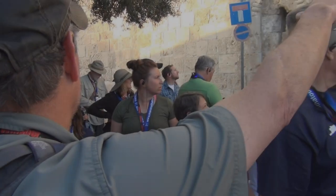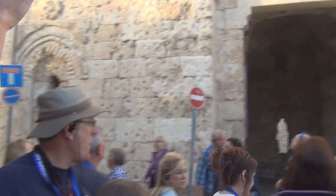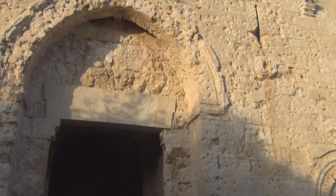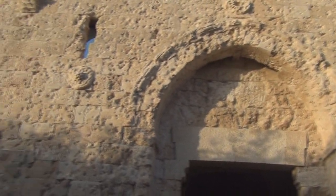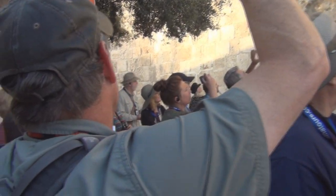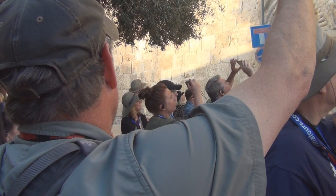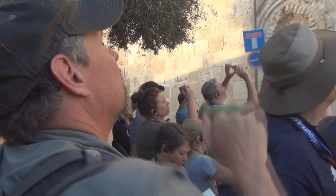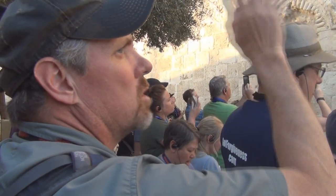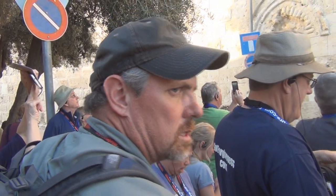This is Zion Gate. I want you to look at the gate. Do you see all the machine gun holes? That's from the last time Jerusalem got conquered. Remember I said it got 118 destructions. The last time Jerusalem was conquered was 1967, the year I was born. The Arabs were on the inside and the Jews took it from them in 1967.